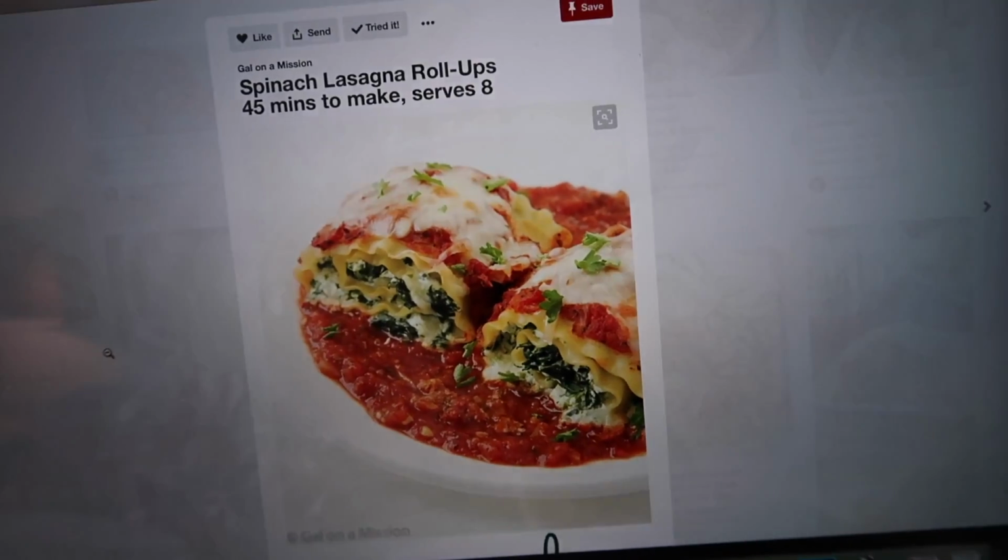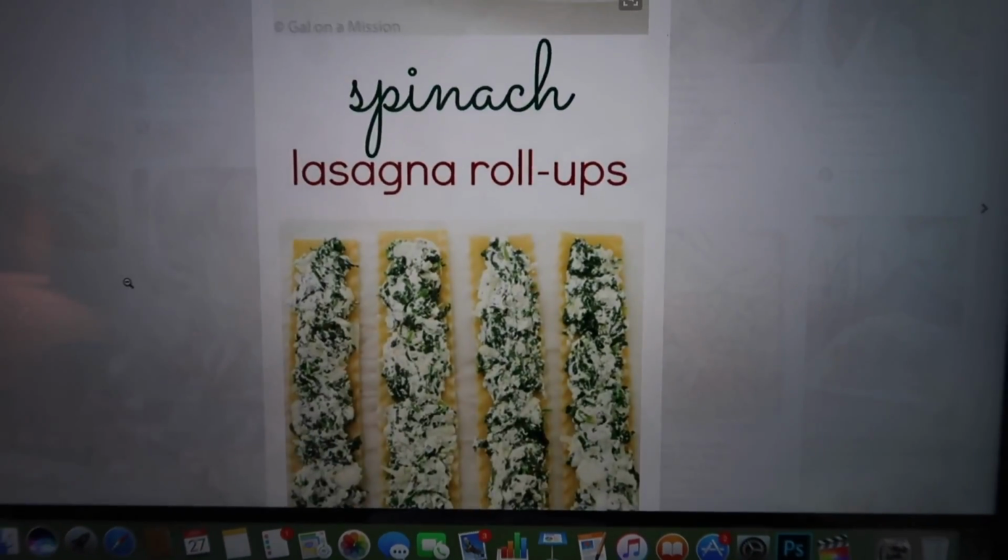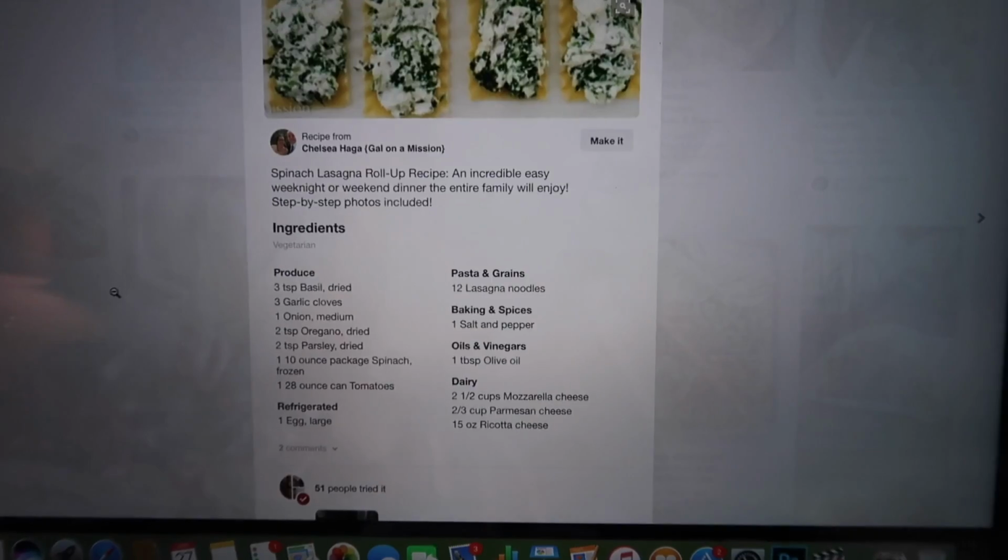One of my favorite recipes that I found on Pinterest, and have made multiple times, is lasagna roll-ups. It's made with spinach and ricotta cheese. I think I typed in family dinner ideas and saw that, and I was like, we have not had that in a while. That is one of the kids' favorite dinners. They eat that stuff up like crazy. So I was like, definitely doing that this week.